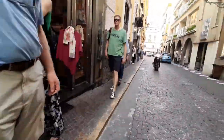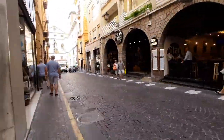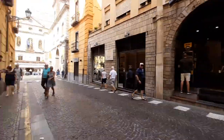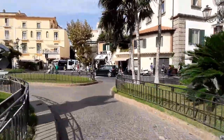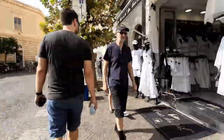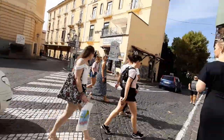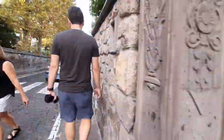Sorrento far exceeded any expectations of what we had when we were heading there, especially after what we experienced in Florence, Rome, and then Napoli and Pompeii. Sorrento was like a whole other country. It was beautiful. There was so much to see. The streets were super clean. Everyone we came across seemed nice. The food was great, and the views. Oh, wait until you see the views that we came across.